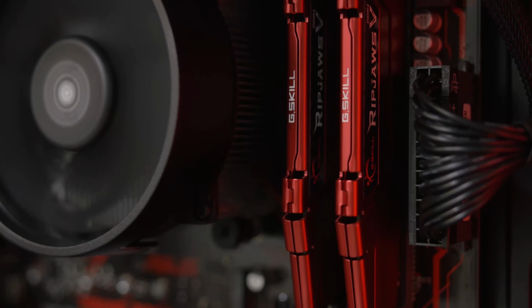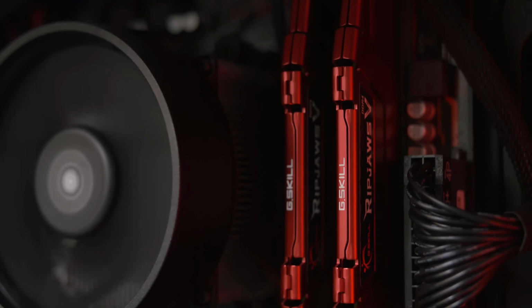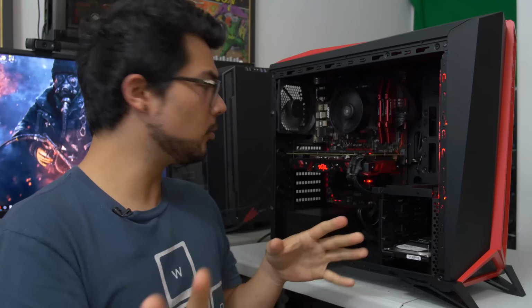Along with 16 gigs of G.Skill Ripjaws 5 DDR4 at 3200 megahertz rated, but unfortunately, even with the latest BIOS update, I was only able to get it to run at 3066 megahertz, which isn't a huge step down, so it shouldn't affect our frame rates that much. So I'm okay with that for now.